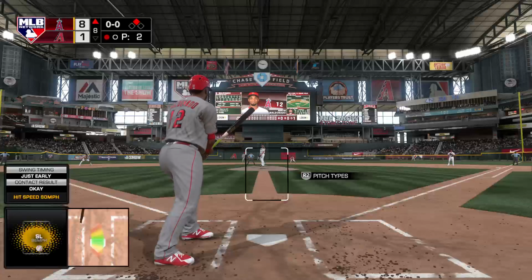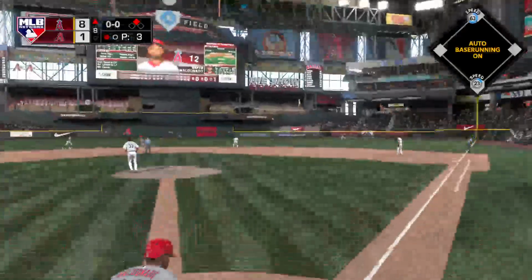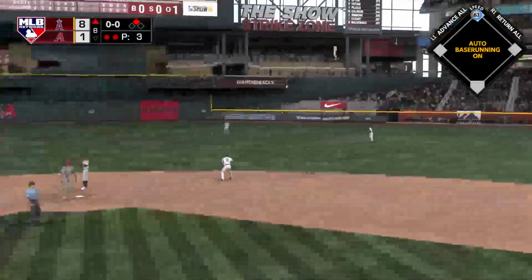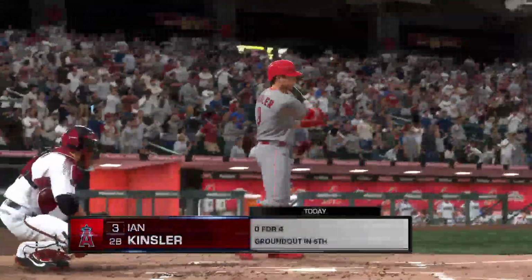Trying to pick things up where we left off, Martin Maldonado. He's got a hit in 3 at-bats to this point. Yeah, Matt, and that last at-bat, that was a pretty good pitch. A fastball down and away that he went out and pulled. So if I'm on the mound right now, I'm going to have to think about throwing one up and in and standing this guy up to make that outside corner not as appealing.